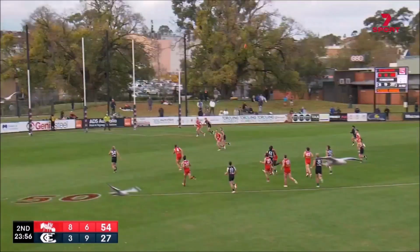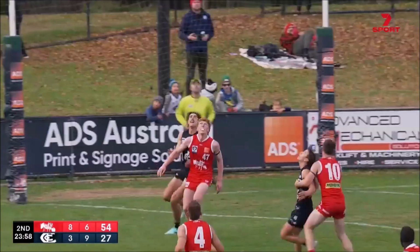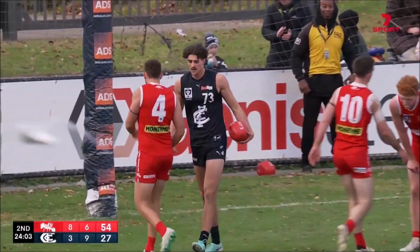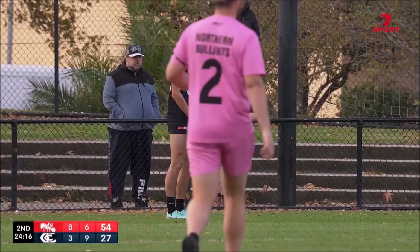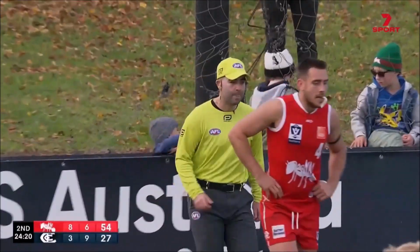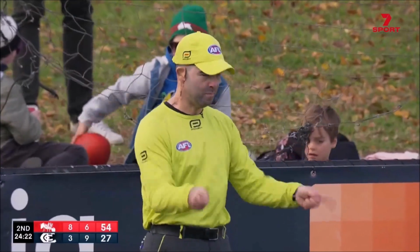Kick got through the hands. Ramshaw, quick hand to foot, skies it. It's going to fade left. Drop for Harvey, who had the drop on whack. Represented Vic Metro back in 2021 as an under-16. Snaps an all-important fourth for the Blues.